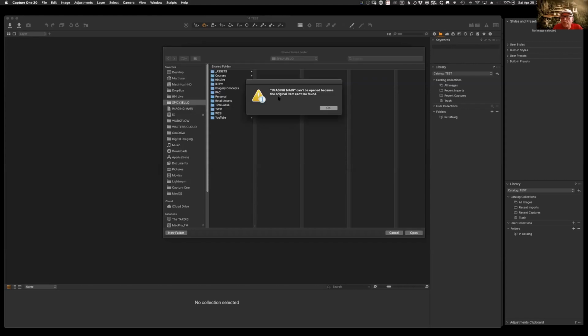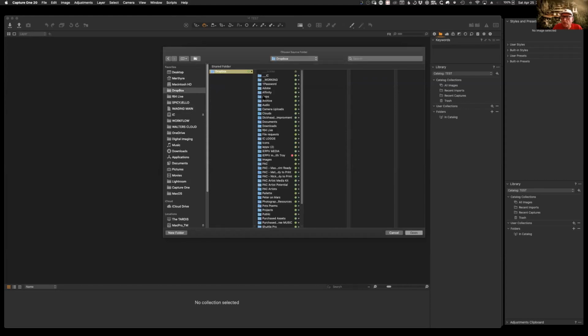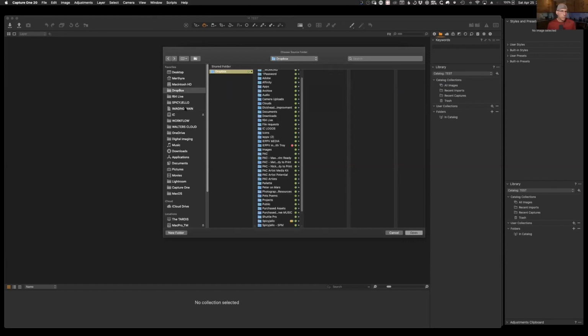So Troy, can this be on your external Drobo? Can it be? It could be anywhere that there's a photo sitting on a hard drive. Yeah, like my imaging main is a Drobo, and for some reason it doesn't like me right now. But you could browse to wherever those files are and just import them, and I'll show you.